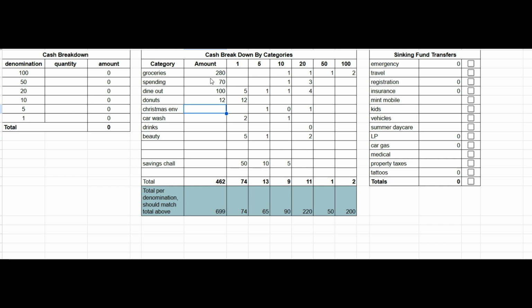One of our donation amounts is being taken out in cash because it's going into a Christmas donation thing. So that's actually under our donation, but I need cash for it. So car washes, we are doing $12 for one car wash. We're not doing anything for drinks. And then it's $50 for beauty, and $150 for savings challenges.